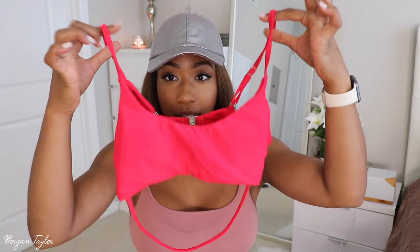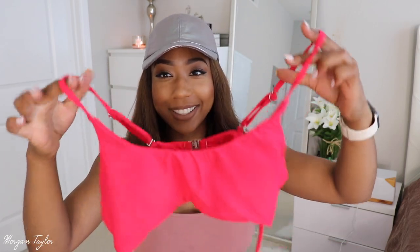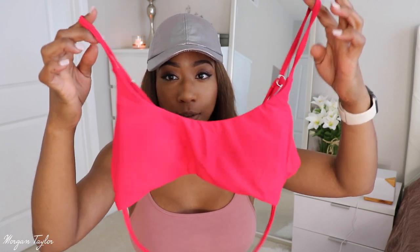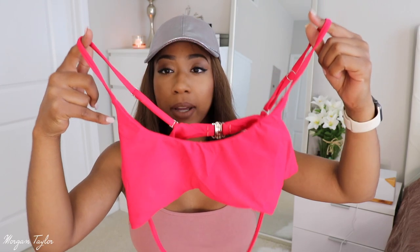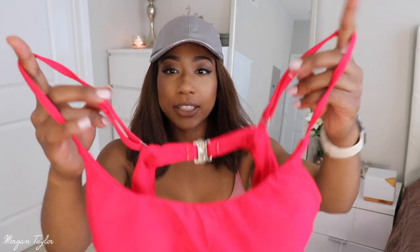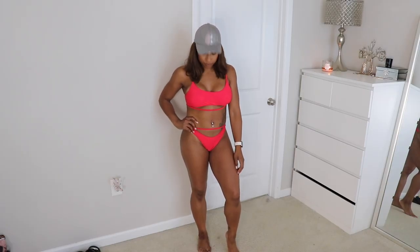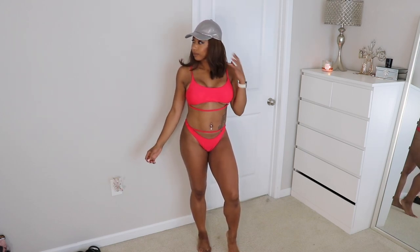Okay, so this is the top. This is supposed to be in the color red. So this bathing suit was $14.99. This string right here at the bottom goes in the front and it has a cute little hang down feature to it. The top of it has adjustable straps, and on this one, it's kind of like a bra. Reminds me of the bras that you can switch in the back and cross over. It has a little hook thing. Okay, so I love this one.